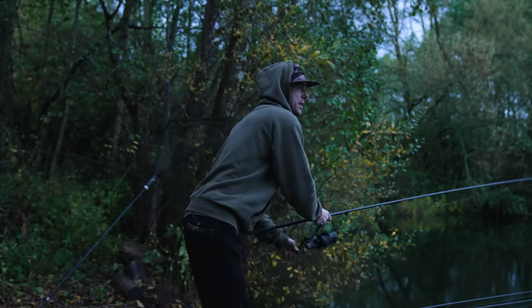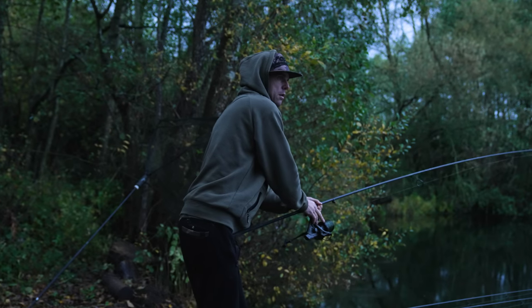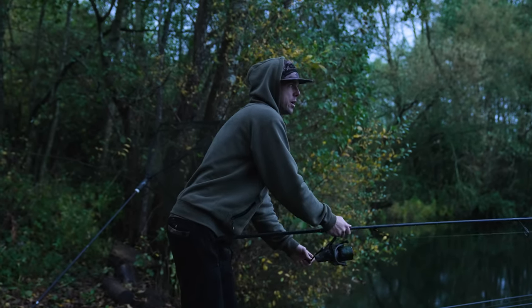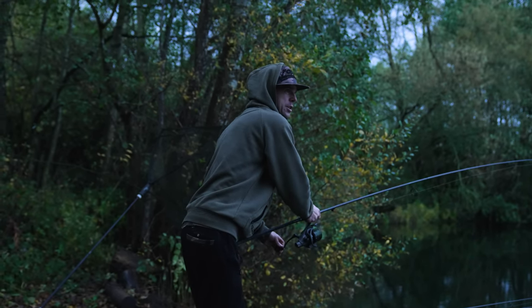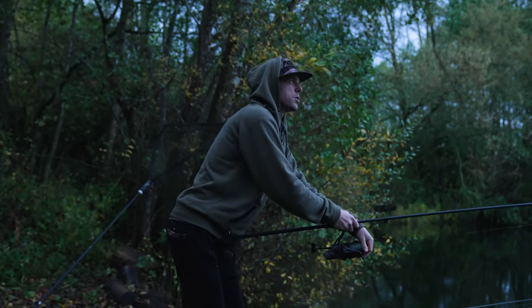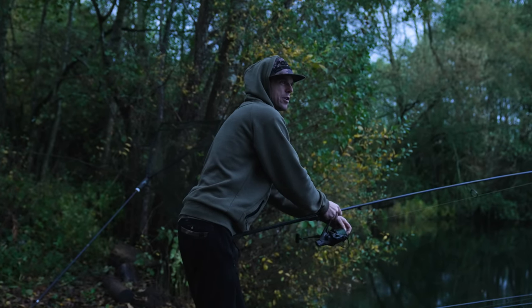Unbelievable. Ollie's just banked himself a lovely mid-20, I think, over there on the opposite bank. We are having it off at the minute, which is just lovely. Everything's perfect for this trip. The pressure is 993 at the moment. It's moody. It's just one of them trips that feel right.